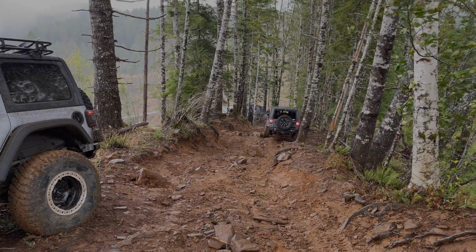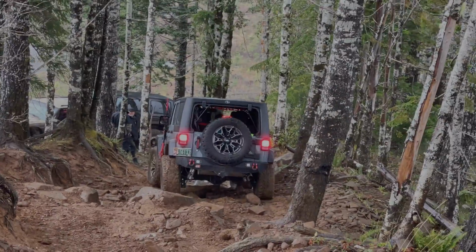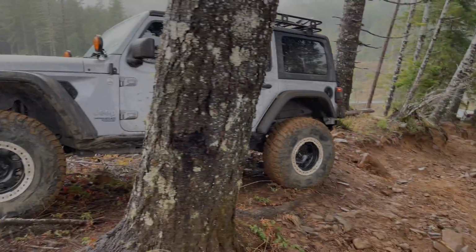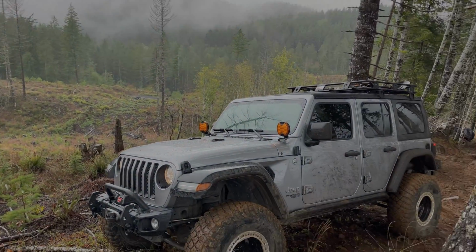Alright guys, this is a good reminder to never wheel alone. Thankfully that truck had some friends with him in the Jeep. Unfortunately the Jeep did bash out its rear window trying to help him get recovered there. Definitely want to pay attention to the signage around here. If it's difficult, you probably don't want to take a stock rig up it.